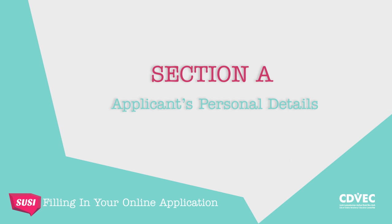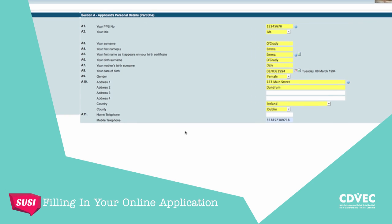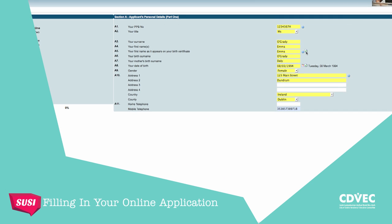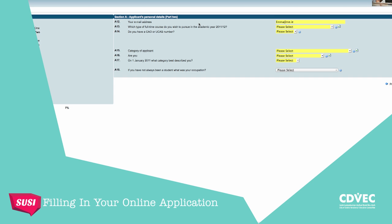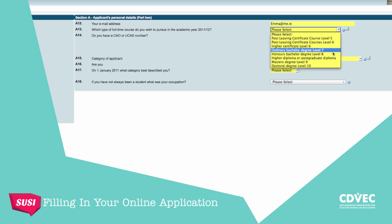This is Section A, Applicant's Personal Details. This section should display the details you supplied on registration. Your PPS number should be up top. Enter your personal details as asked. When you have completed your address and contact details, you will be asked to select what type of full-time course you want to do. Don't worry if you don't know the exact course you will be doing yet. Just take your first choice for now.